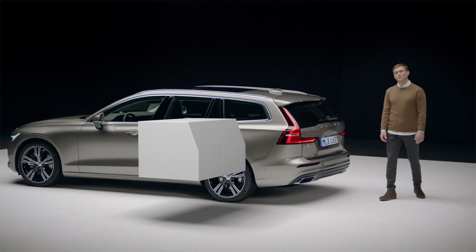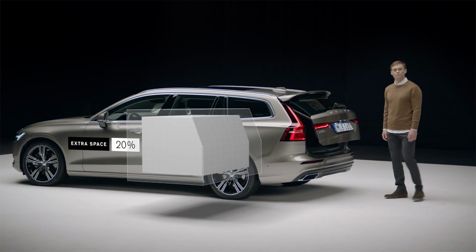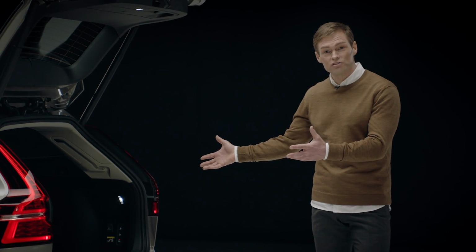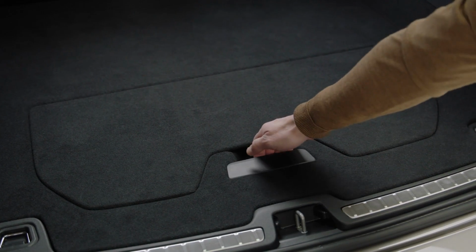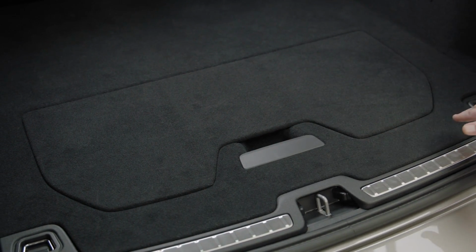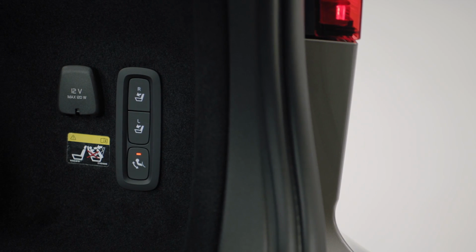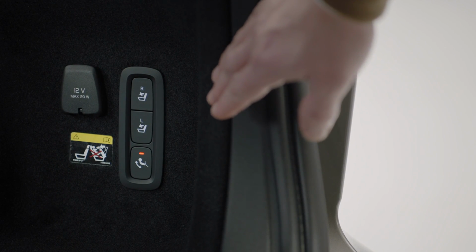We have managed to increase the luggage space by over 20%. A major improvement. In fact, it is class-leading. Below the load floor there is a hidden storage area for smaller items. As a security feature, this storage is blocked when the tailgate is closed. The rear seat backrests are easily folded with these buttons.